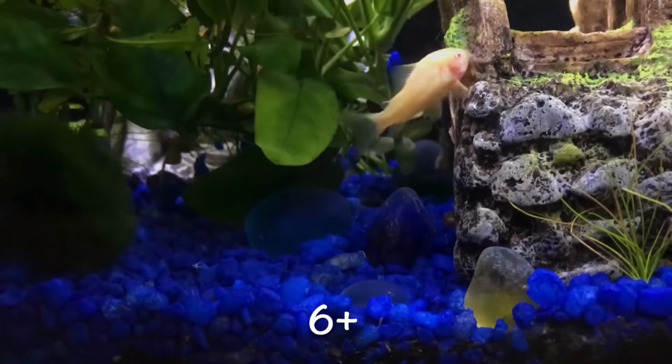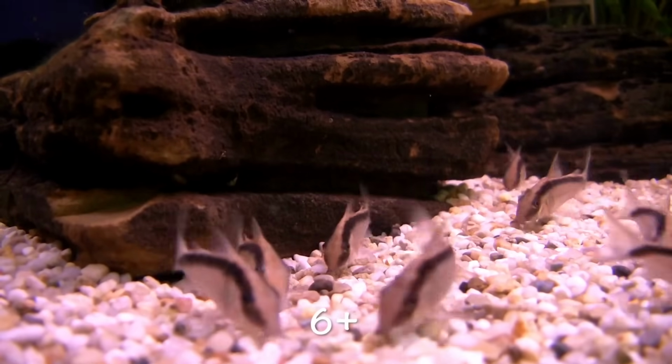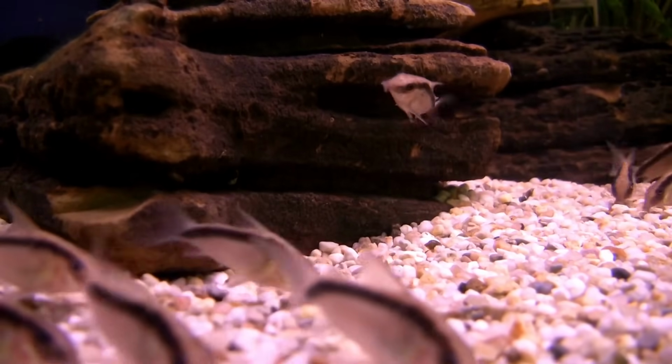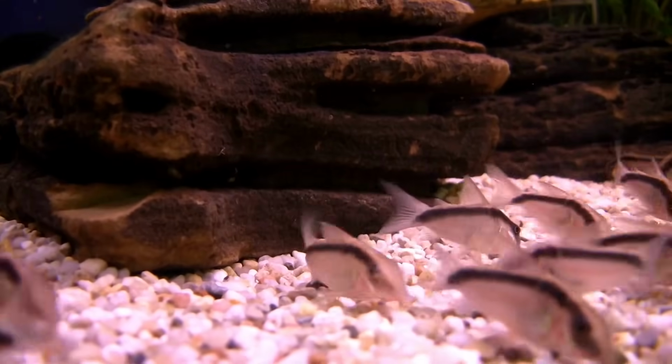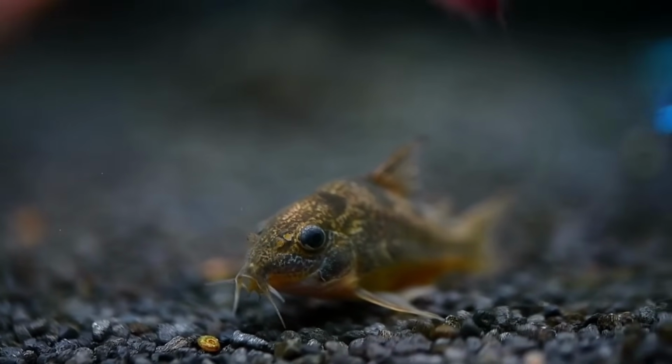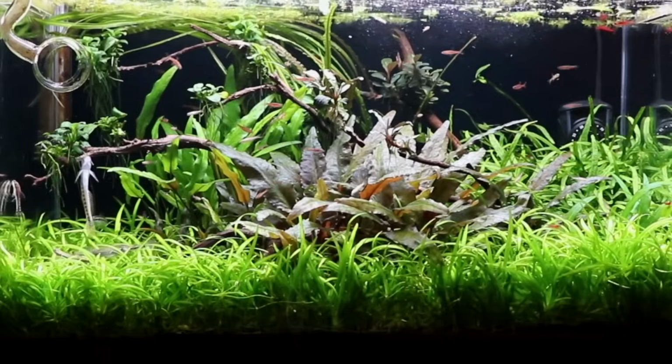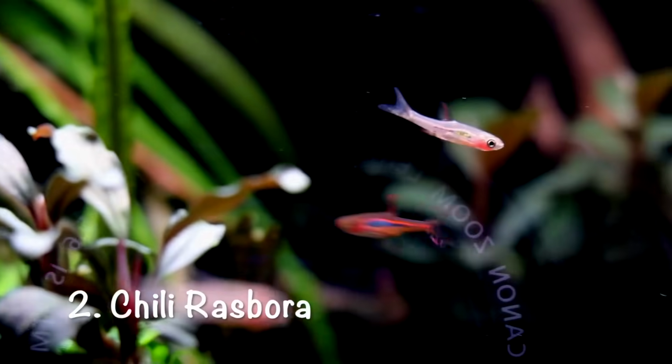If your tank is large enough, you can keep schools of 6 or more Cory catfish. The schooling behavior of Cory catfish is fascinating because the fish move in perfect synchrony throughout the aquarium like a skilled dancing troupe. After Cory catfish, let's learn about our next schooling fish in this list, which is Chili Rasbora.